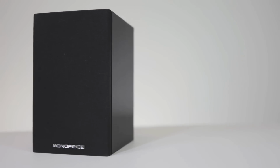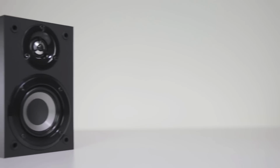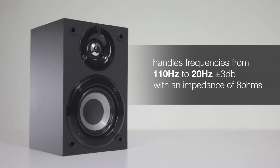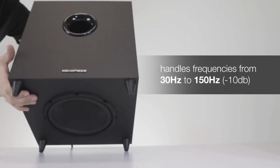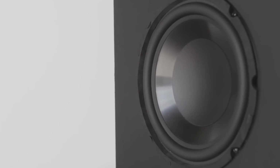Our premium 5.1 home theater system features an easy care matte black finish that is the perfect complement to any setup. Each satellite speaker supports a wide range of high fidelity sound. The powered subwoofer, which features an 8-inch downward firing speaker, handles the low notes for your music and adds a booming presence to your games and movies.